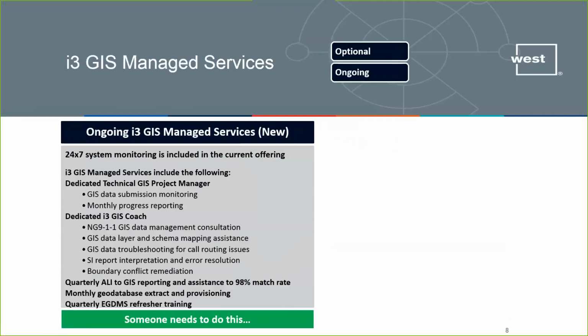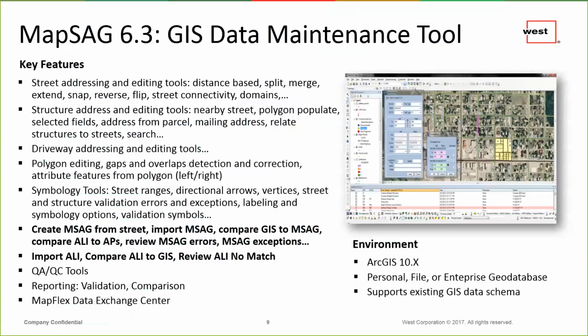We'll just cover this at a high level. Ongoing, you want 24/7 system monitoring, you want dedicated coaching, you want assistance in match rates, we can help you. You can buy MapSAG from us. It's our GIS data maintenance tool. It supports I2. It supports I3. It supports LE to GIS review. It's a really comprehensive tool.